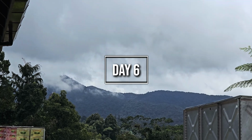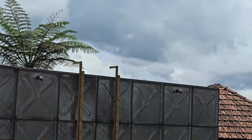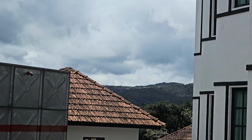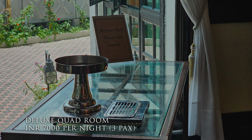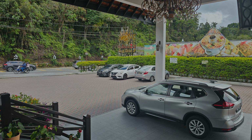On day 6, it was time to leave Cameron Highlands and head towards Penang. For our 2-night stay at Hotel de la Ferns in a deluxe quad room for 3 guests, we paid 14,000 Indian rupees. Considering the room quality and service, we felt it was slightly overpriced.